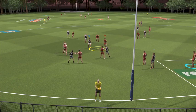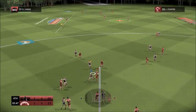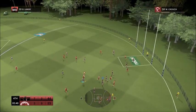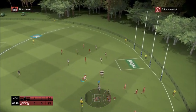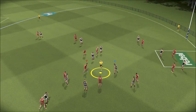Gary, what's caught your eye? The Roosters aren't getting full value for their inside 50s. They need to tidy up their delivery to give their forwards the best chance. Hunter, that could be a goal-saving tackle. Time is starting to become a factor.